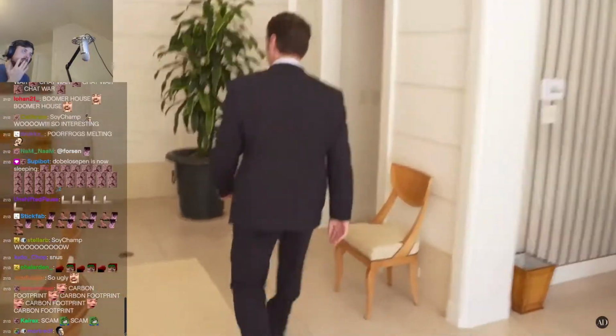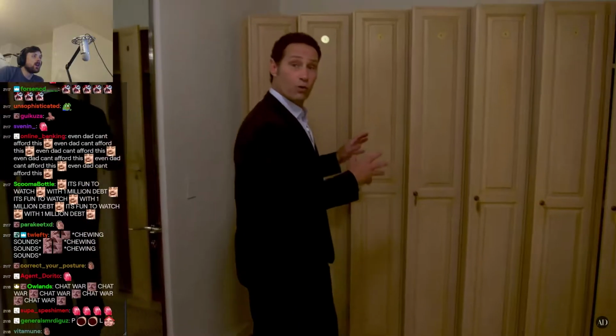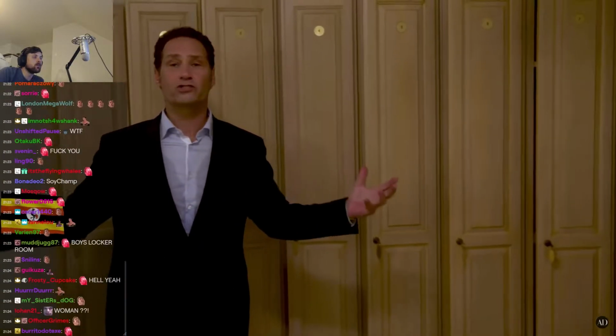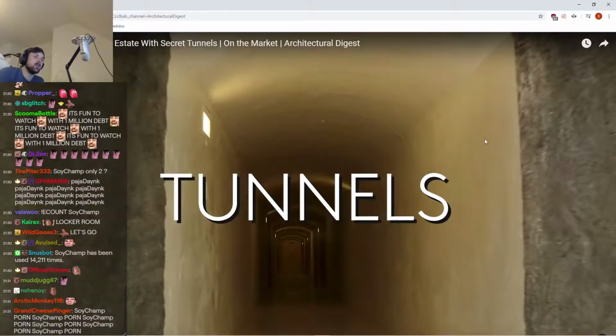Come on. Nothing like a full locker room. There's a men's and a women's. You can bring all your things here, put them in the lockers, go swim, hang out, come back afterwards, change and shower. Not necessarily in that order. Alright, the tunnels.